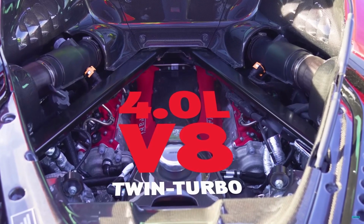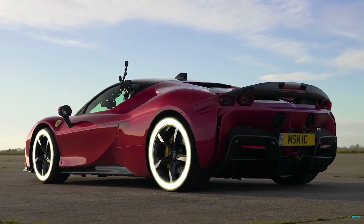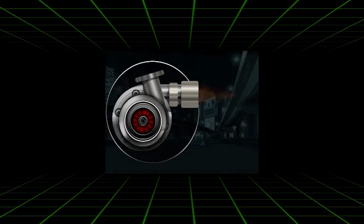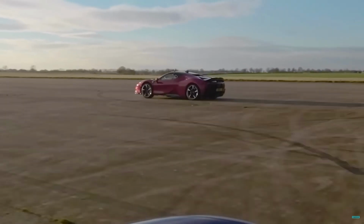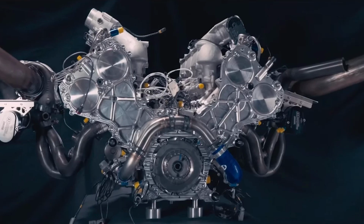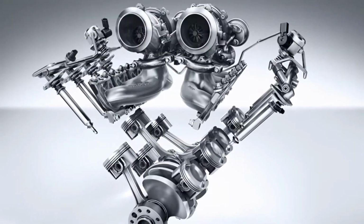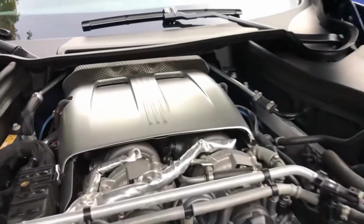Car companies claimed these small turbo engines give you big engine power with small engine fuel economy, but that's not happening in the real world. Turbos use exhaust gases to spin a turbine at extreme speeds, forcing more air into the engine, but that turbo spins at 150,000 RPM, creating massive heat, and the tiny engine works way harder than it should to move your heavy car. According to Consumer Reports, these downsized turbo engines are slower and less fuel efficient than bigger non-turbo competitors.